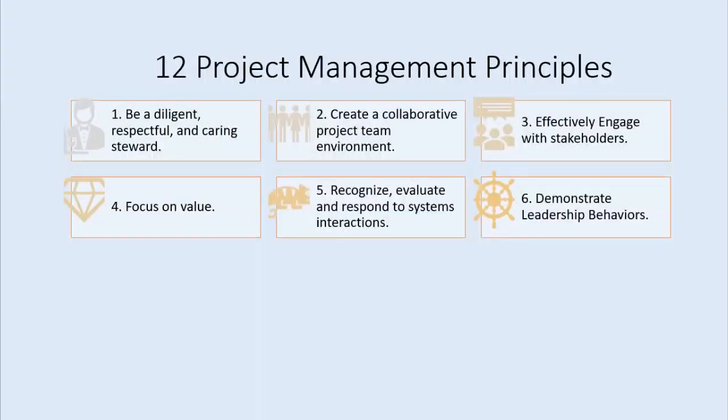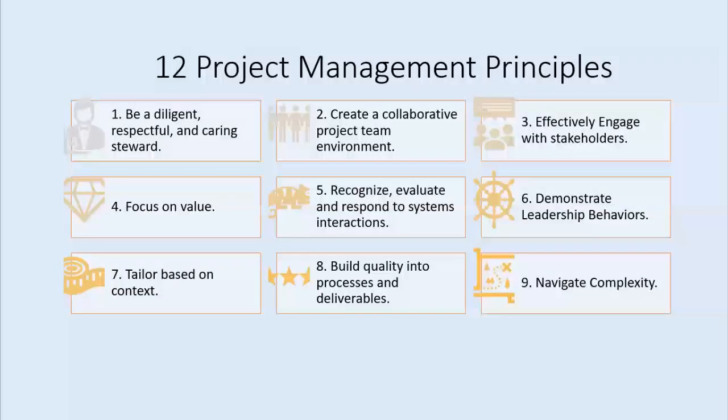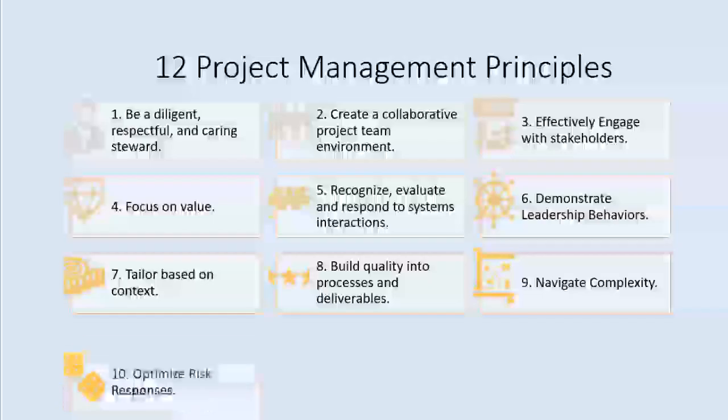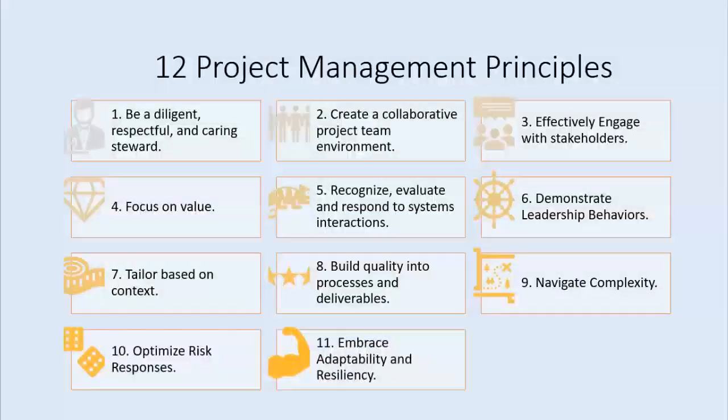6, demonstrate leadership behaviors. 7, tailor the processes based on context. Whatever method or framework you're using, be sure to tailor it based on the project context. 8, build quality into processes and deliverables. Fitness for use, conformance to requirements, and customer satisfaction, and that's quality. 9, navigate complexity, be it system behavior, human behavior, or ambiguity. Navigate complexity with intentionality. 10, optimize risk responses. Be sure that you are responding the best way possible to positive risks and negative risks.